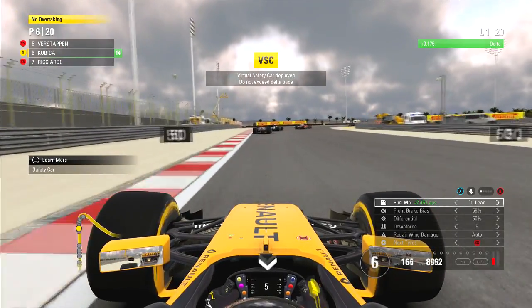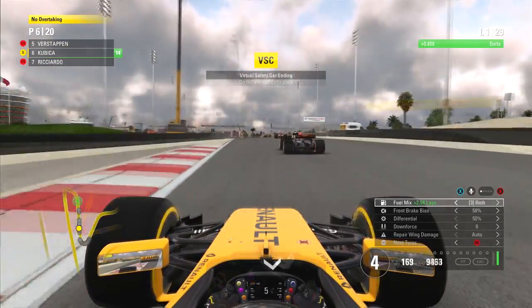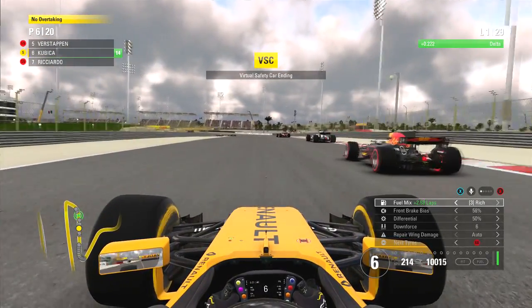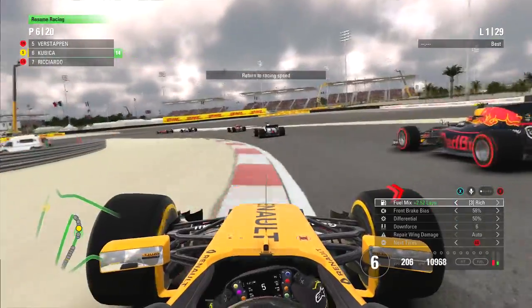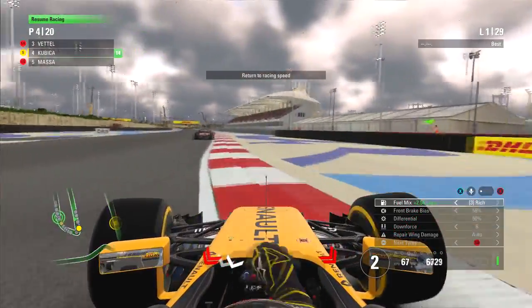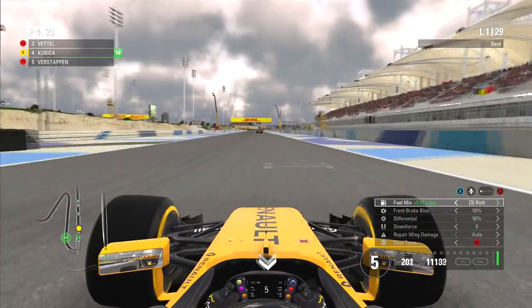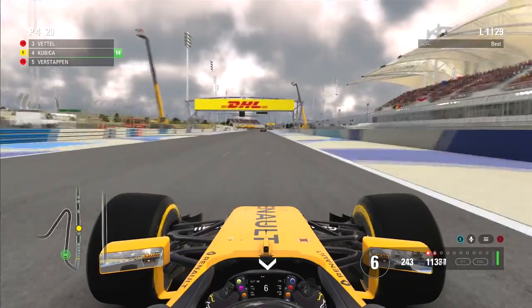Virtual safety car. Stops the move I was planning on the Red Bull. The SC's ending. Looks like we can gain some time here. Trying to go the inside of Verstappen on the virtual safety car restart, and the Williams. Contact there. We broke ourselves a little bit. We get away with it. No damage. Up to P4.